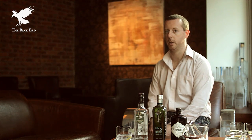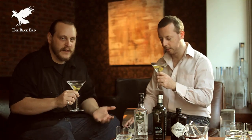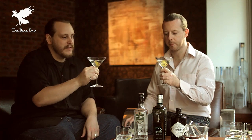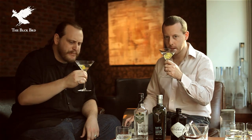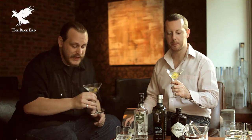Oh, here he comes. Hey, sir. Thank you very much. Cheers. I don't like martinis with anything more than a suggestion of vermouth. I tell the bar staff to shake gin over ice and think about martini. You know what? I'm not actually going to talk about this. You just have to come down here and order one of these because it's fantastic.